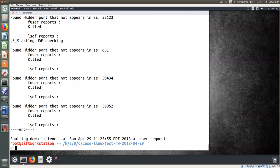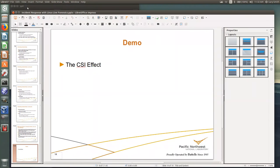Okay, that's the end of the demo. So we have good evidence now collected that, yes, indeed, we've got a compromised machine here, and we need to do more investigation. So yes, we do have an incident here. And let's go back to our slideshow and start from there.